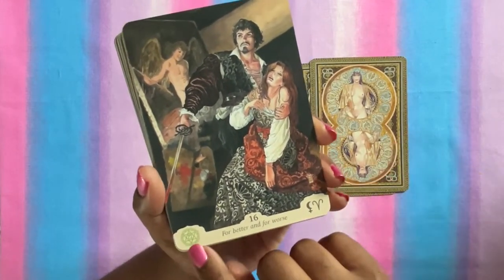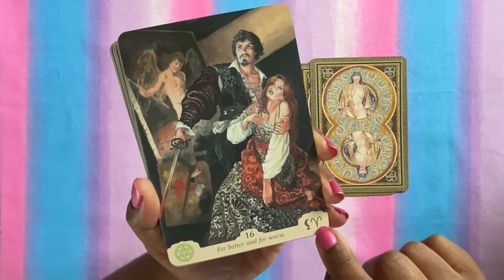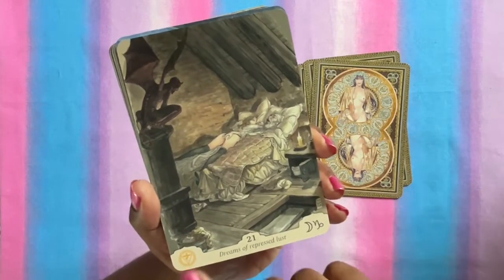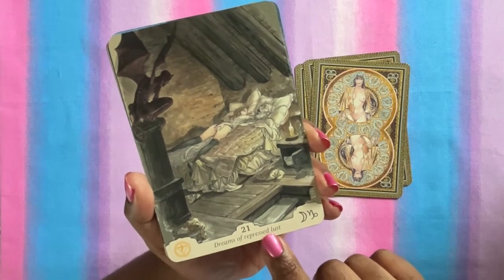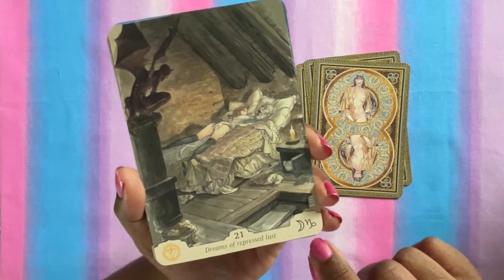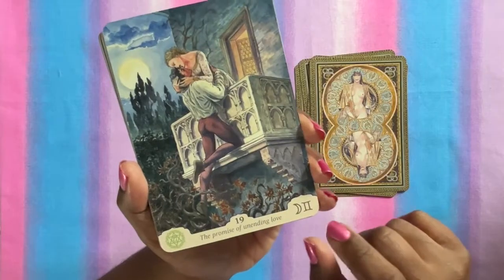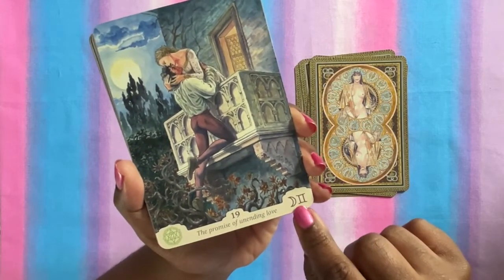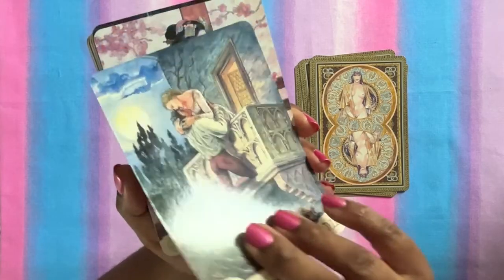And this one is the heart chakra, for better or for worse, Lilith in Aries. And the solar plexus, dreams of repressed lust. This poor guy is dying. And this is the moon in, is that Virgo? I'm not sure. I'm bad with these glyphs. I wish they would have just put some, well, I guess there's no space really. So, heart chakra, moon in Gemini, the promise of unending love. That might be the last one.